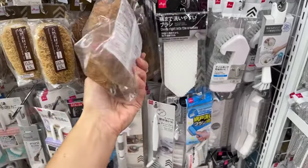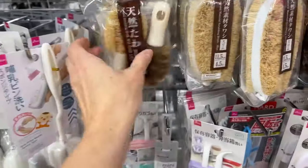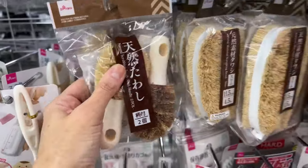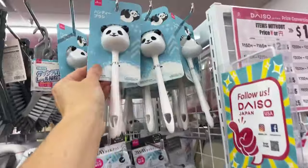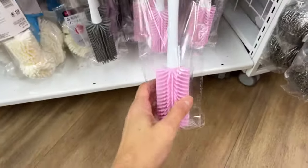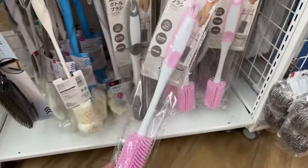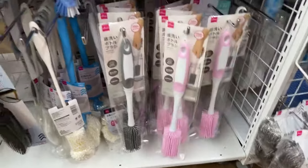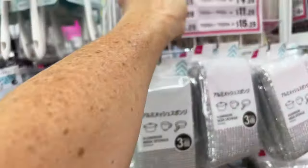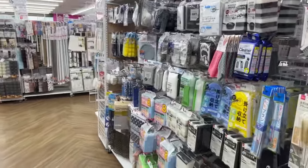Ooh, a natural material scrubbing brush. Oh, these are so cute. Aw, look at this, Justine. Isn't it cute? Aw, panda. We have a pink one for the pink lovers. A soft brush. Oh, a soft silicone brush for bottles. 200. So it would be more than 225, but less than 375. That's all I can say at this point, you guys. We even have some fishing items in here. Fishing items?